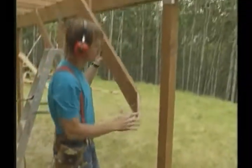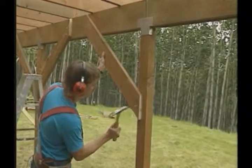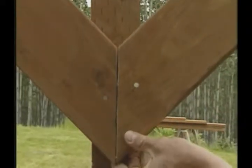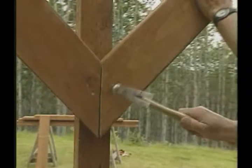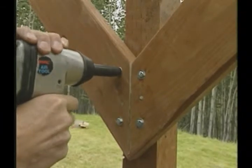But this is easy. I use pieces of treated 2x6 cut at a 45 on the ends. I tack them in place, and I leave a small gap here so the water can run off. And then secure the bracing with 1/4-inch lags through pilot holes.